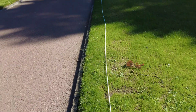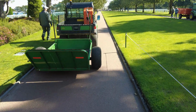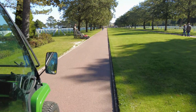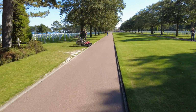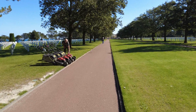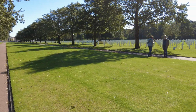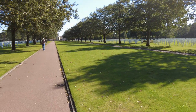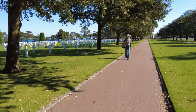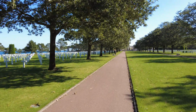You ran over the fence. You'll get it. Okay. Don't run over our people. Well, I guess you have to mow the grass, don't you? Crap. I'm going to take you all the way down this way, too. I'll be right back so you don't have to walk the whole way.